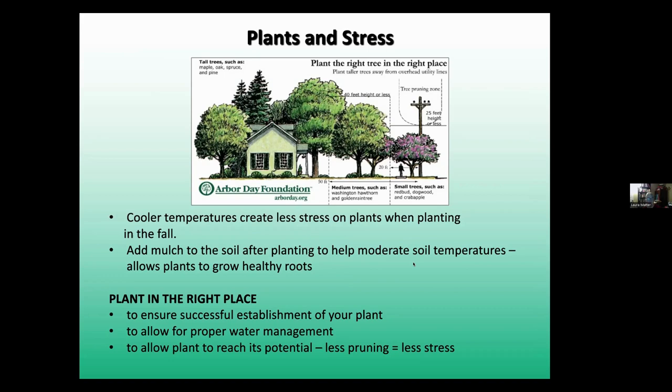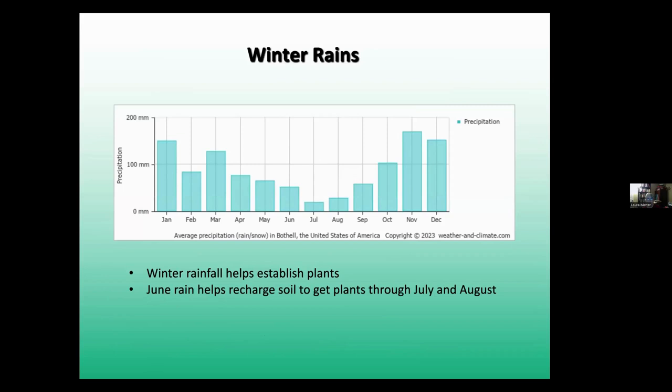So in this area, this is how our winter rains go. You can see that they start picking up now. November tends to be our rainiest month. December, sometimes precipitation in December and January is in the form of snow. Even February and into March, we've had snows in the beginning of March before. It starts to dry out after that.